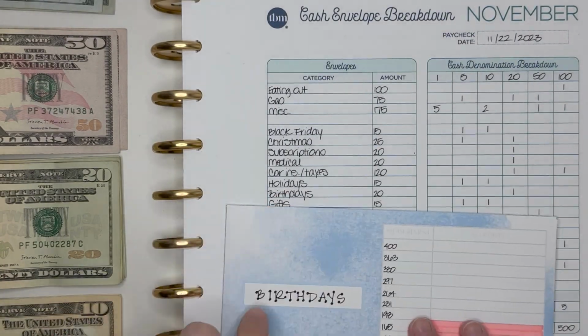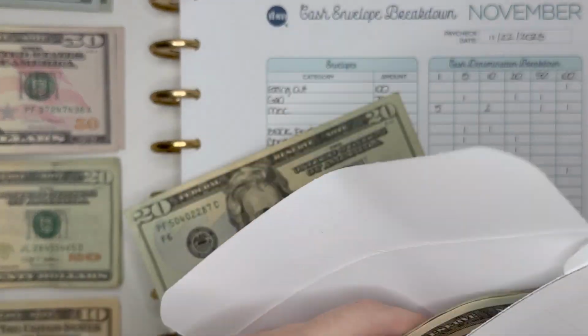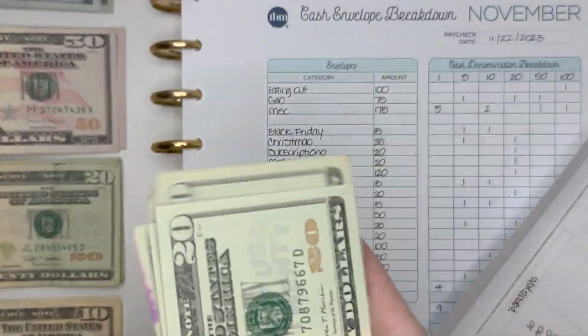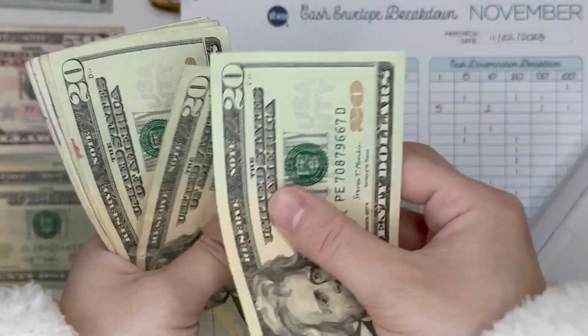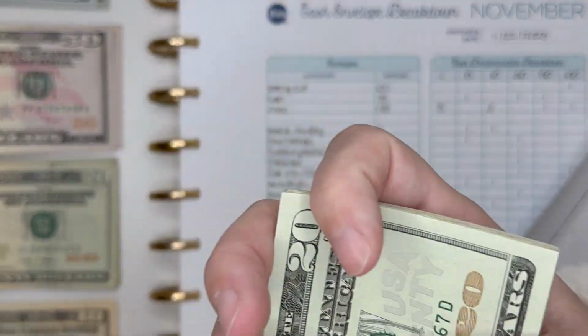Next, we have birthdays, and this is going to get $20 in a single $20 bill, and with this we should have $220 in the envelope. So let's count that up. 20, 40, 60, 80, 100, 120, 140, 160, 180, 200, $220.